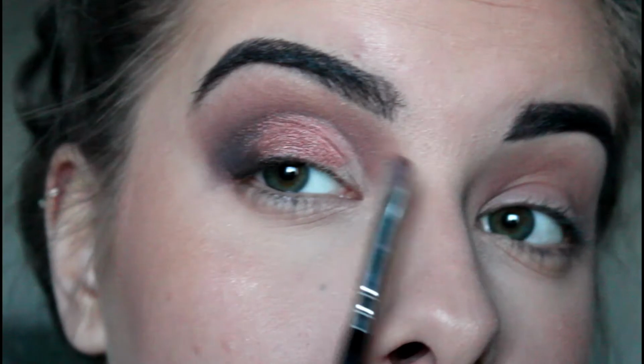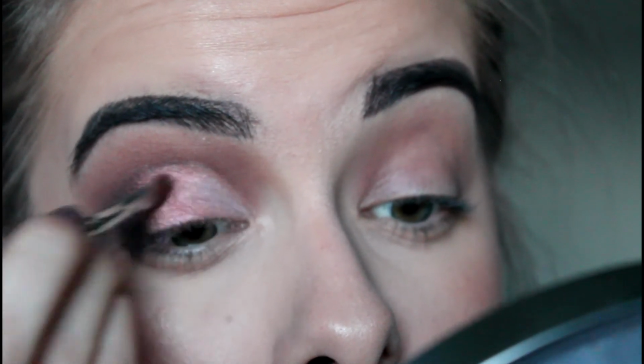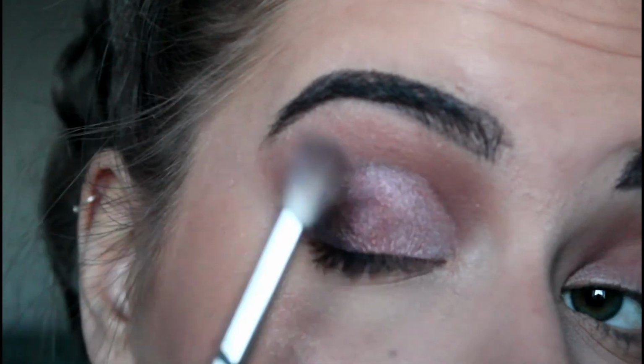About 3/4 of the way, and leave that little corner there, because then we're going to go in with that lighter tan shade. And we're going to pop that in the corner. Going to take the brush that we first started off with, and we're just going to blend the edges together. I'm going to go off, I'm going to do the other eye, and then I'll be right back.